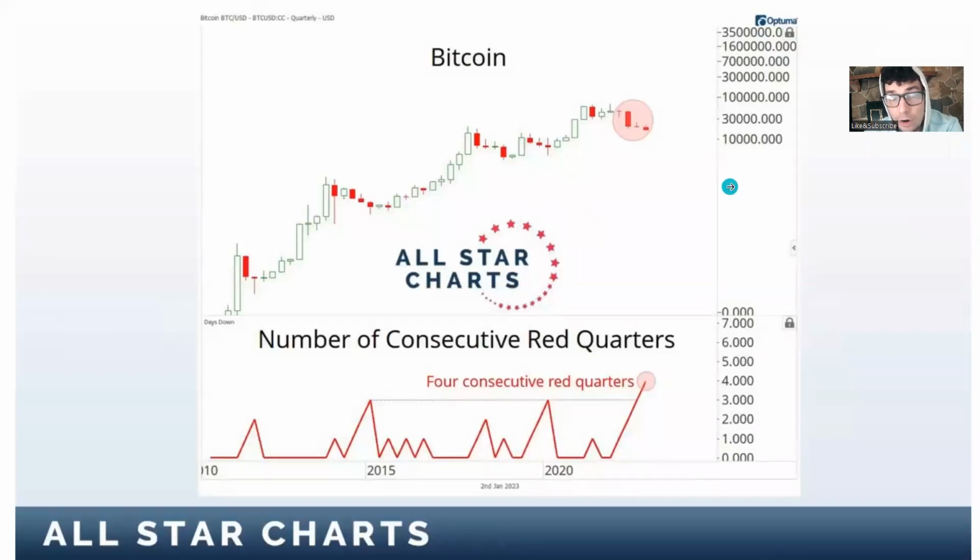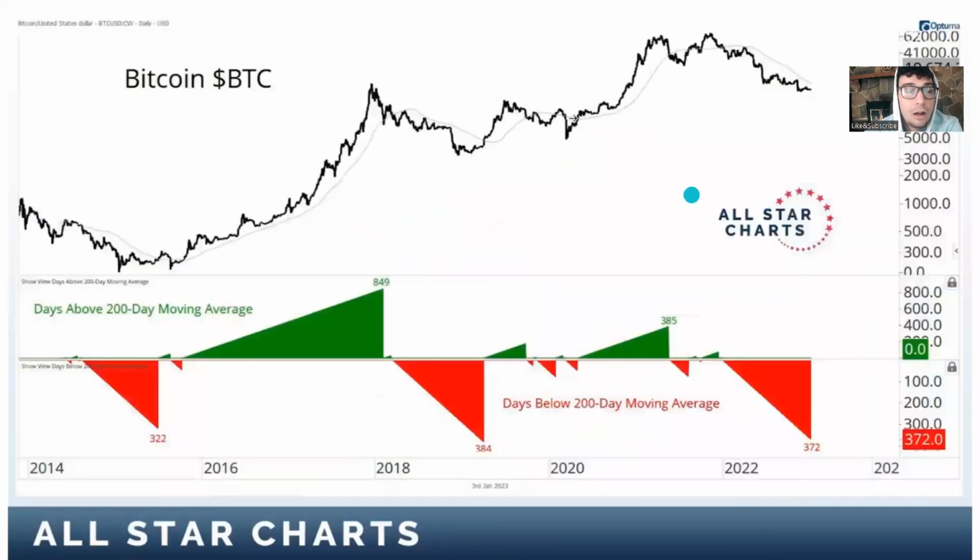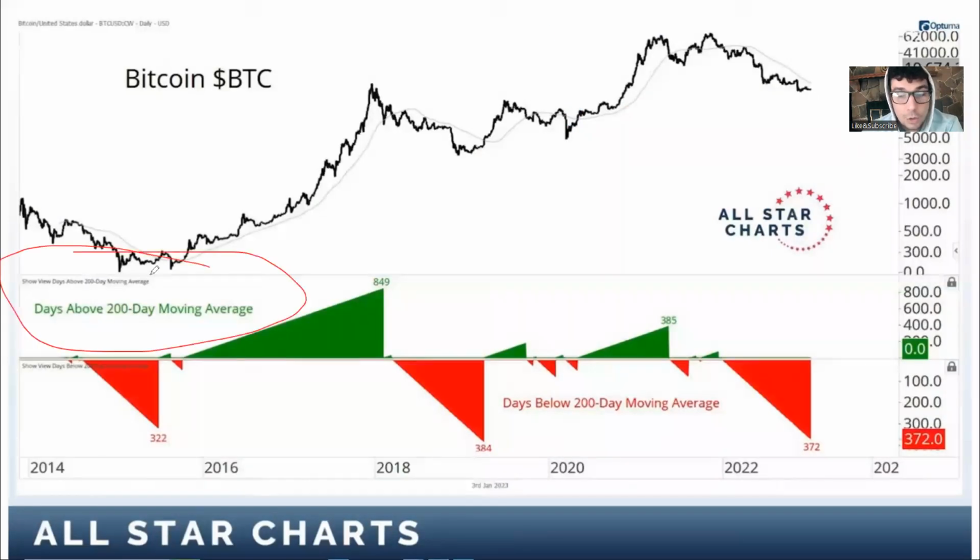Some of the slides later on in this presentation will show you what to look for in a transition from a bull market to a bear market, and from a bear market to a bull market. Right here, we have Bitcoin, and then the number of days above the 200-day moving average and the number of days below it. So look here, 384 was the previous highest number of consecutive days below the 200-day moving average. And if you look, we bottomed out before that. Here's the bottom, and then here are the consecutive days. Eventually we're able to cross over and get above our 200-day moving average.